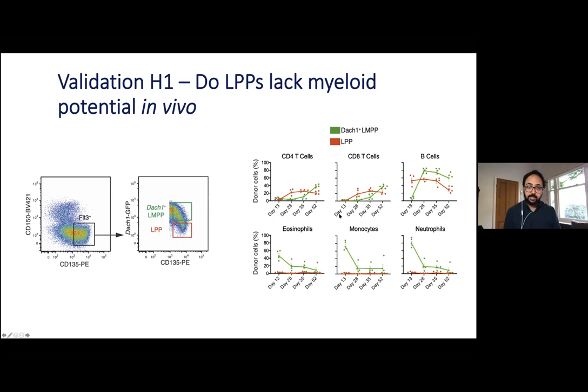By contrast, LPPs could not give rise to eosinophils, monocytes, or neutrophils at any time point tested. And we did this both in vivo and in colony assays in vitro. And really, they are lymphoid restricted, just no monocytes, no neutrophils, no eosinophils. So now I think we can definitively call them LPPs because we functionally tested them.